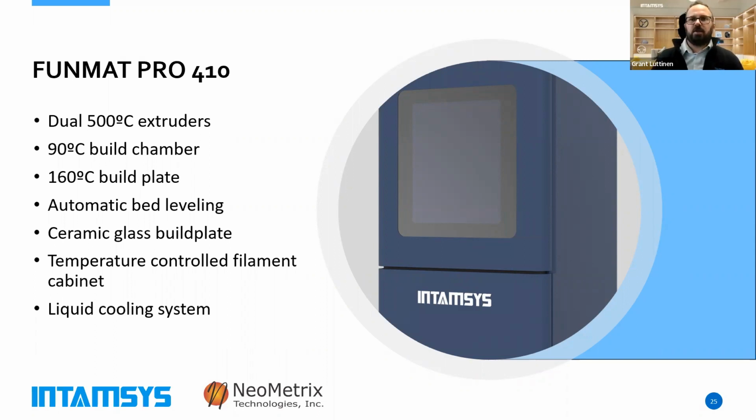Additionally, the 410 has liquid cooling. When we're printing things like PEEK, where it's really important to have the material as cool as possible, then get liquefied and then cool down again very quickly, we have a liquid cooling block directly above the heater that keeps material cool until the last possible second, where it gets liquefied and then cooled down quickly so that it doesn't prematurely anneal. And the build volume on the Pro 410 is 12 inches by 12 inches by 16 inches in Z.